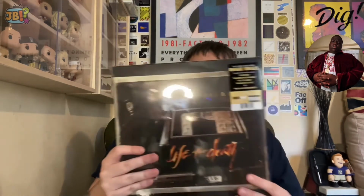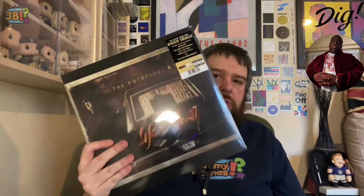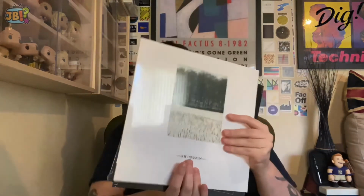But that was the star, really, the expensive item in this little haul that I bought for myself. Ready to Die, the 25th anniversary 7-inch size box set. And of course, not forgetting, very good value, £25, second album, Life After Death from Biggie. And although I didn't need them, they will go nicely in my collection, the Joy Division singles here: Atmosphere, Love Will Tear Us Apart and Transmission.